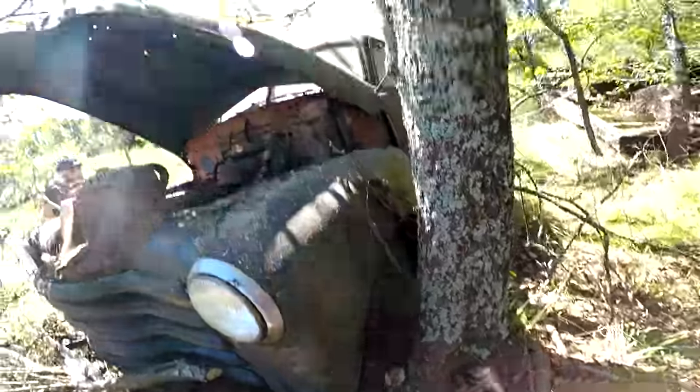I would dare to say that, you know, the license plate said, what, 67? 68. I would dare to say this truck's definitely been sitting out here since the 70s, early 70s probably.